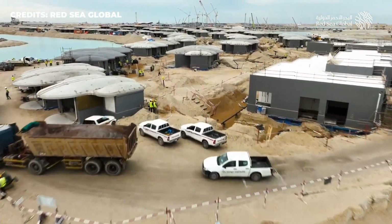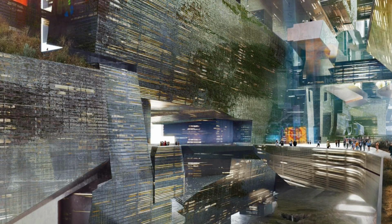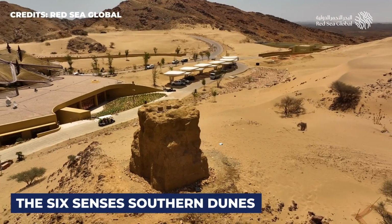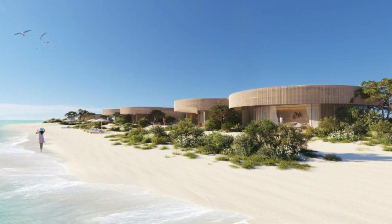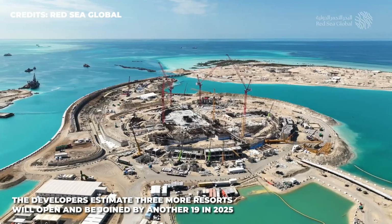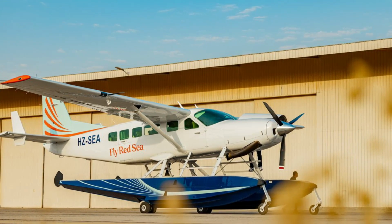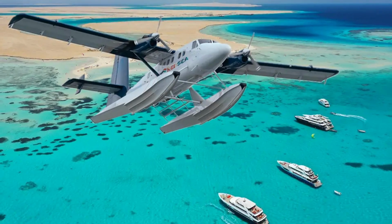The construction of a project of this scale will understandably take place over a few phases. However, unlike other projects in the country, which are yet to be seen beyond 3D animations, the first phase of the Red Sea project is well underway. 2 of the many planned luxury resorts, the St. Regis Red Sea Resort and the Six Senses Southern Dunes, have already begun welcoming guests, while the Ritz-Carlton property, Nujuma, has already started taking bookings. By the end of 2024, the developers estimate 3 more resorts will be open and be joined by another 19 in 2025. The airport, slated to be completed by 2025, received its first international flight from Dubai in April of this year. The Red Sea International Airport also saw the launch of a seaplane project earlier this year, a plan to ferry passengers across the island region in one of several charter planes.